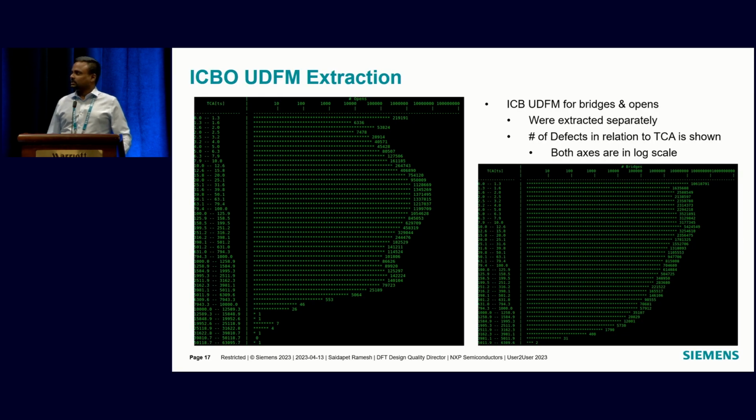So here is just a quick summary of the UDFM extraction. Once we took a small design and tried to flush this flow, we are showing the interconnect open extraction on the left for the number of opens that was actually extracted in our UDFM file, and the number of bridges is shown on the right. What this graph shows is the number of defects in relation to the total critical area, and it's in logarithmic scale.